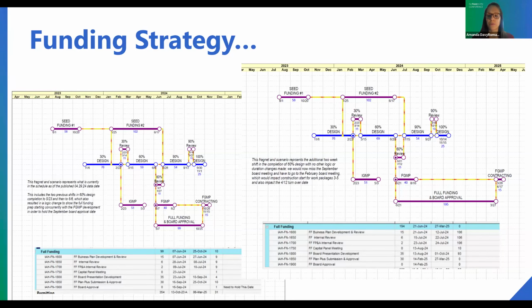So we were able to make decisions accordingly based on looking at these different scenarios and the best path forward in order to keep us on track with the plan. Additionally, creating these different funding strategies and specific fragnet schedules also provided the ability for us to develop, and then continue to update, the cash flow plan for the project as well.